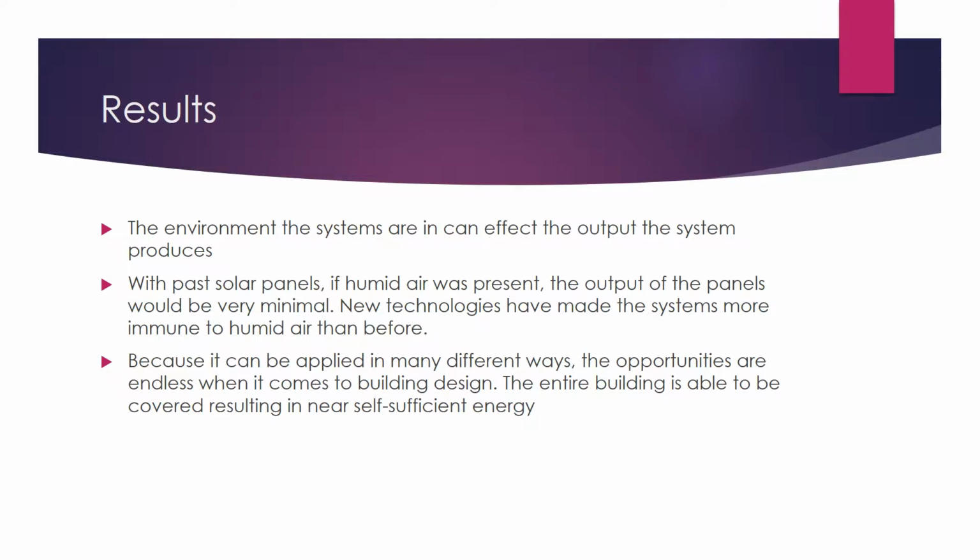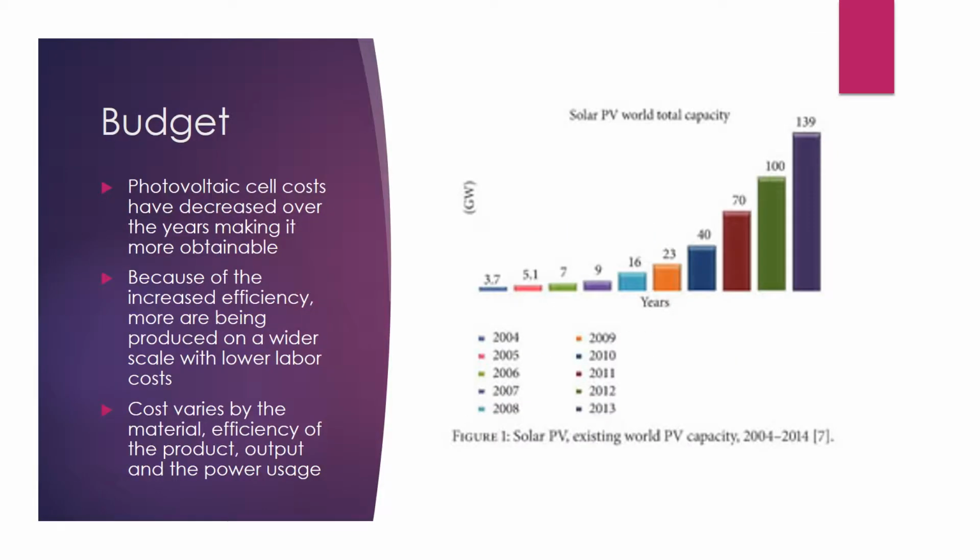Results. The environment these systems are in can affect the output, such as humidity. With past solar panels, if humid air was present, the output of the panels would be very minimal. New technology has made these systems more immune to the humid air. Because it can be applied in many different ways, the opportunities are endless when it comes to building design. The entire building is able to be covered, resulting in near self-sufficient energy.